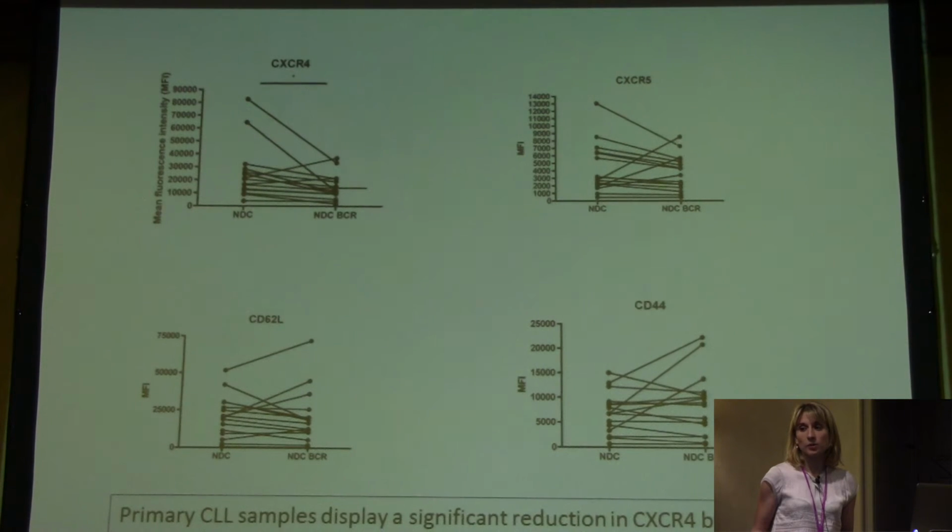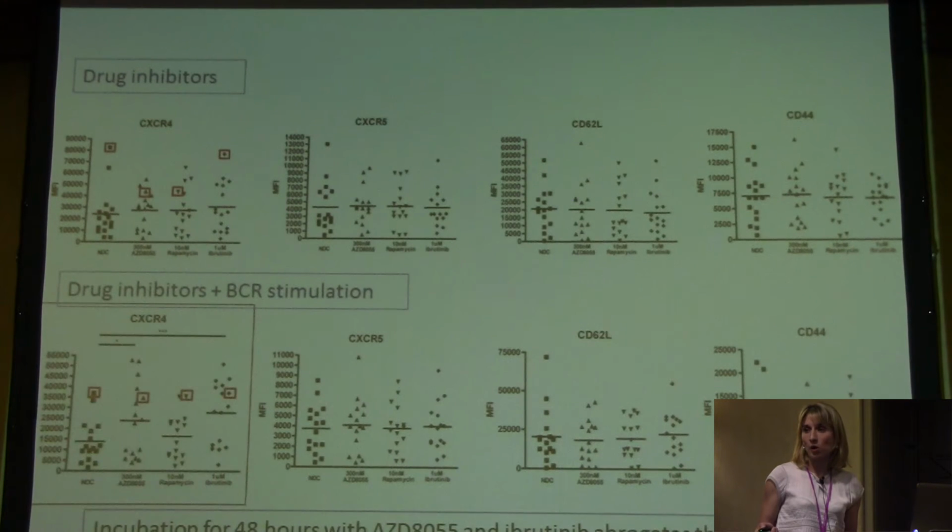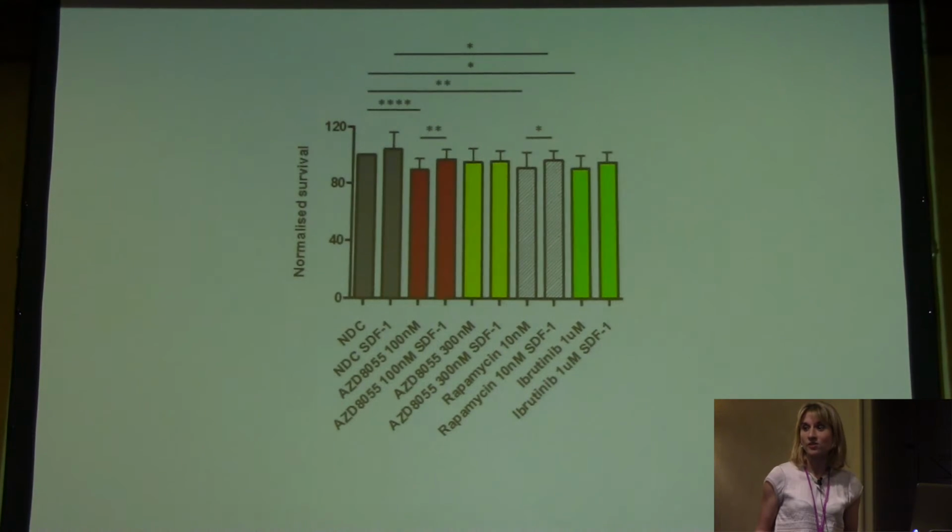So this is with 16 samples so far, and I'll keep going, keep analysing, and try to find out if some of these will become more significant. Then I've used the drug inhibitors and looked at markers. I've seen no effect without B cell receptor stimulation. However, I've shown an overcoming of the effect of BCR stimulation in the context of the drug AZD8055 and ibrutinib, which shows that it may be acting similarly. Again, that's very promising. This new drug may also work similarly and deserves further attention.